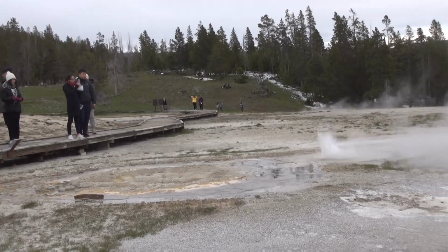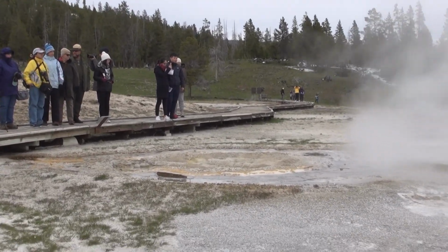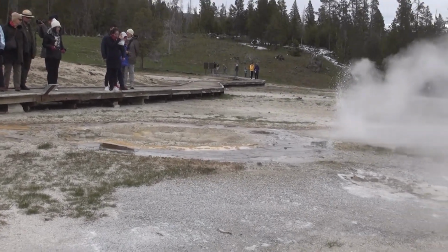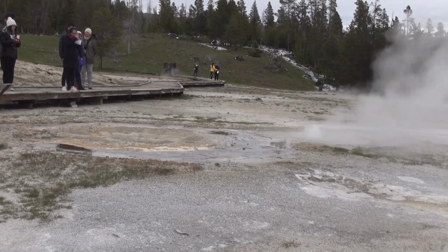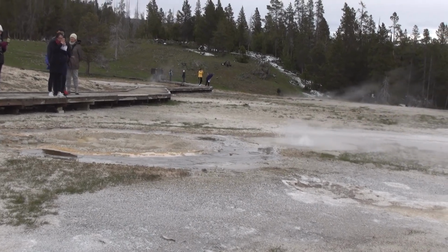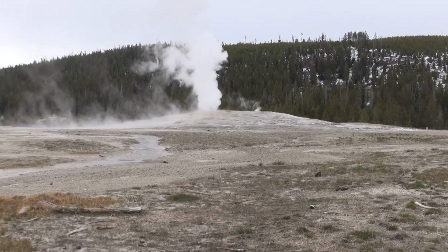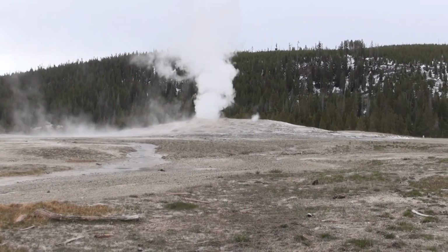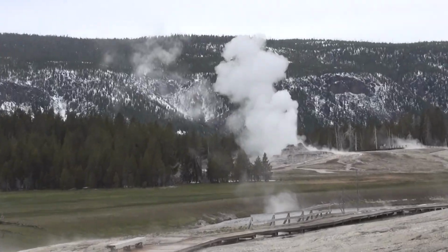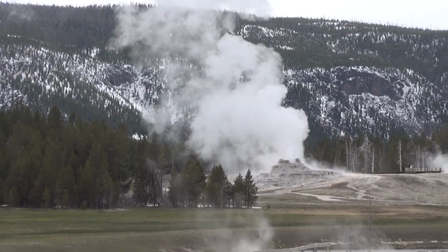So this action is occurring here. This is how close we are to this eruption. You've got a double supply here of eruptions. And that's Castle over there. All right, so what we're watching right now is the Castle geyser going off there.